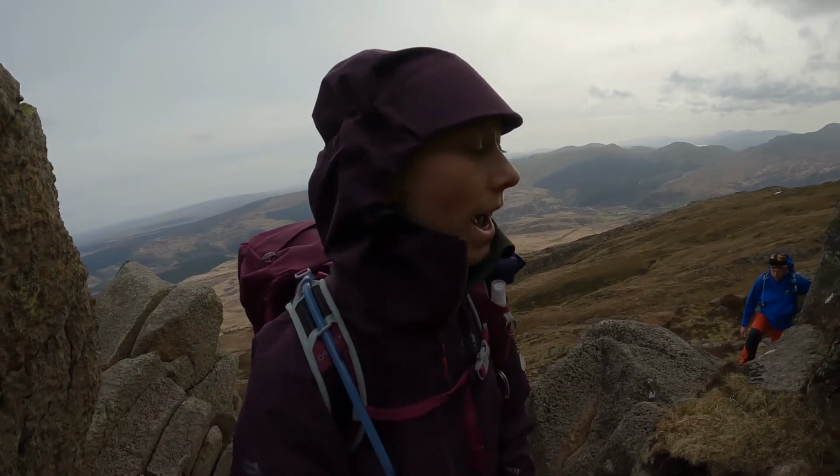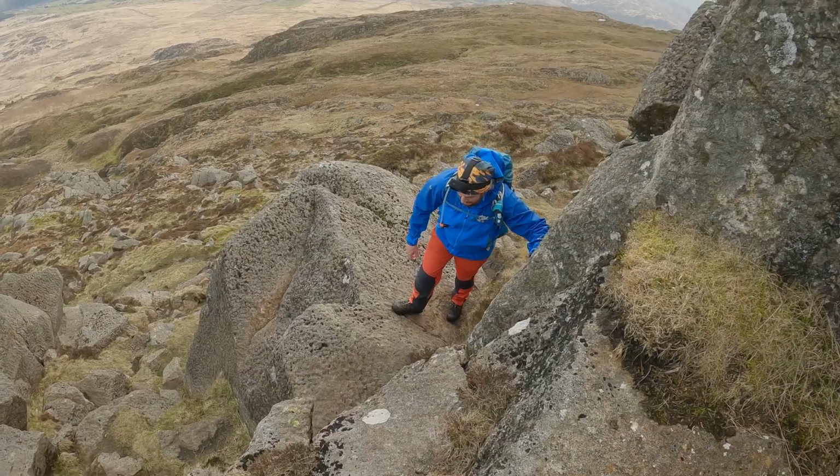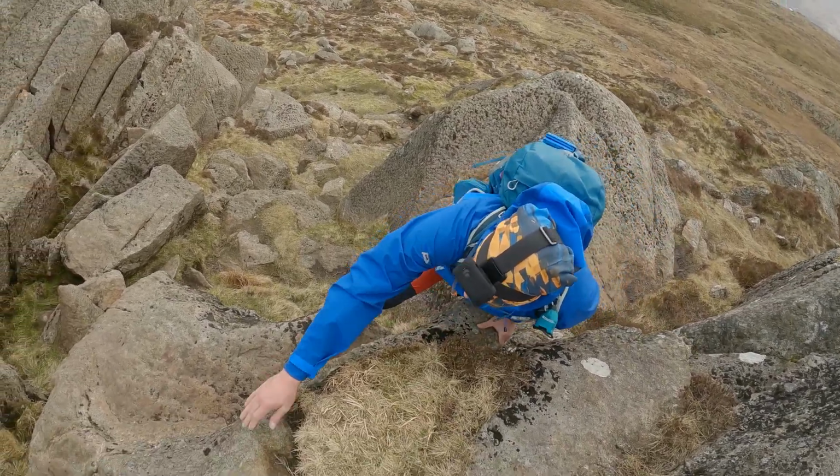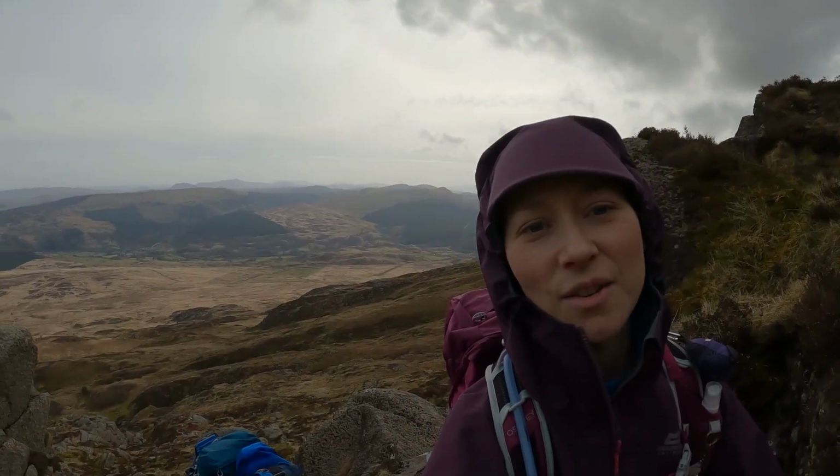So you pick your way by finding the most rubbed down and sometimes damaged rock. So this is the way we've chosen at the moment. He's doing very well.